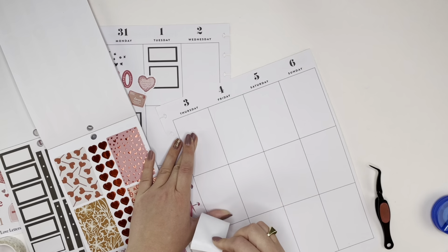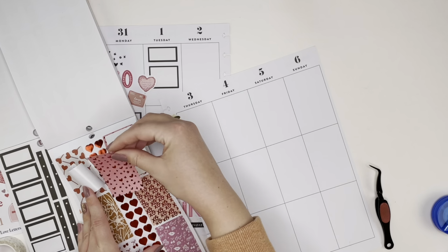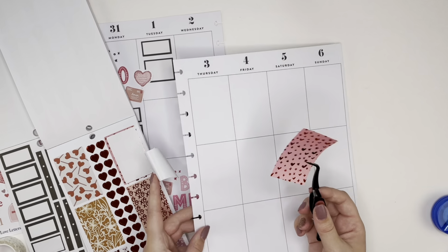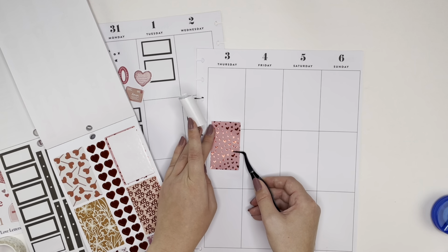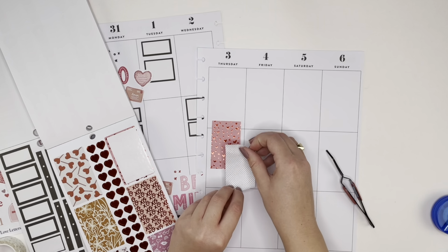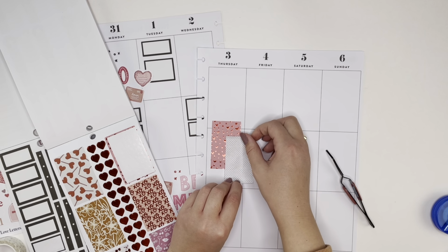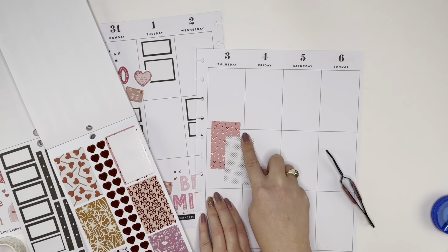So I'm peeling this one up and grabbing the sticker that I want out of here. It's fun. It's red foil. I don't have red foil anywhere else in the spread, so it's going to be a bit of a standout, but I think adding this on top of it will subdue it. At least that's the hope. So I'm going to place this one partially layered. That looks good so far.